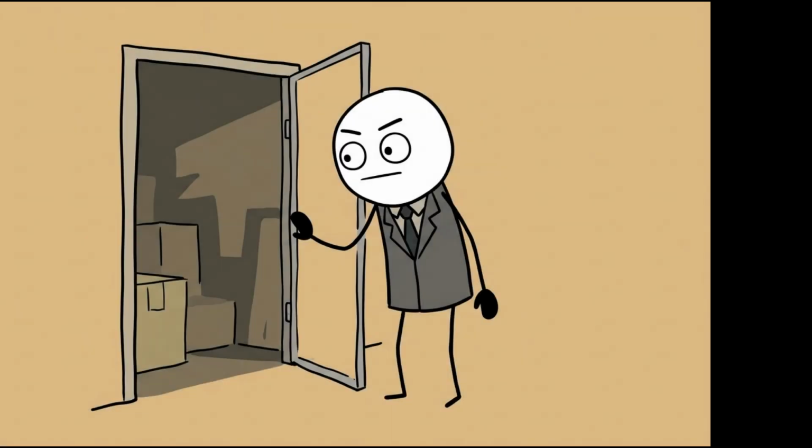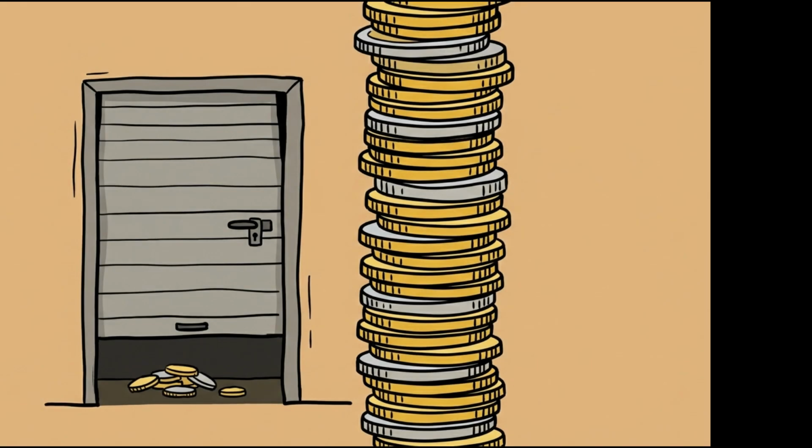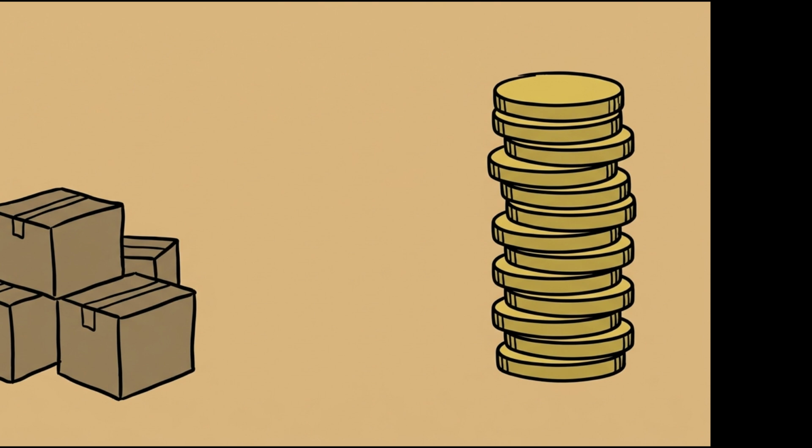But here's the part that actually explains why. The average storage unit holds less than $500 worth of stuff. The person renting it has often paid thousands of dollars over years to keep it there. That gap between what's inside the box and what somebody's actually paid to protect it is the whole business.